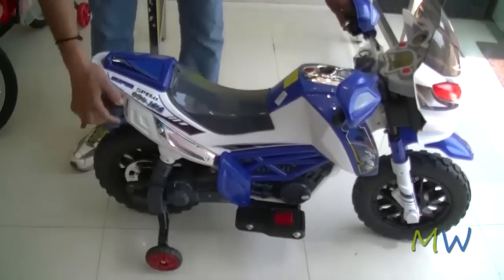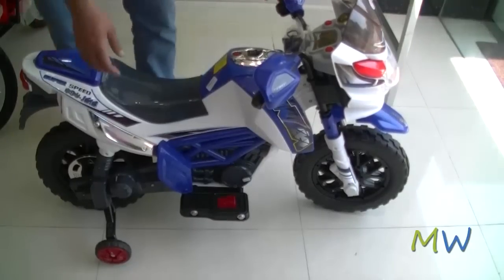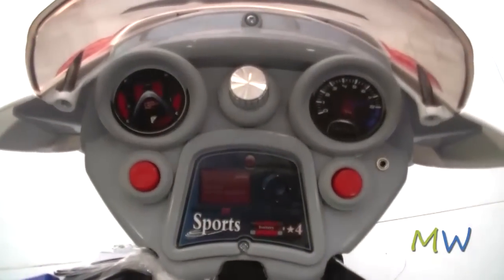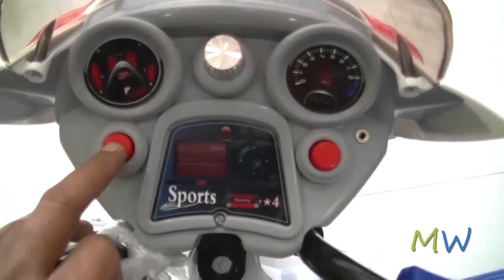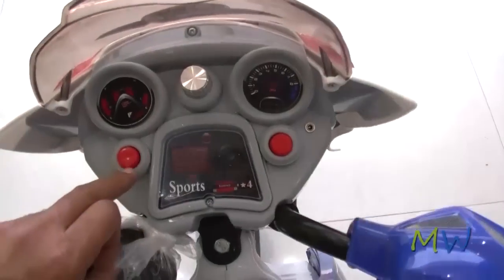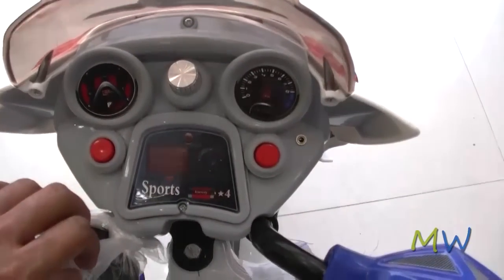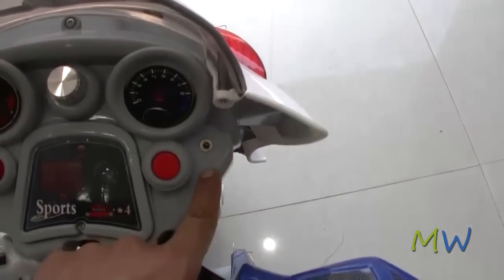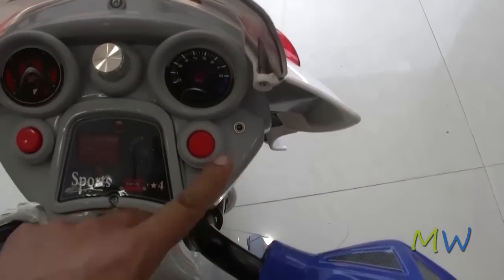And you have disc brakes fitted on the bike, one in the front and one in the rear. And here, let's see, we have other beautiful features. This, like this, is the horn of the bike. See? Wow. You press that and your bike actually honks. And what are the other features here? Okay, here we have the MP3 jack wherein you can plug in your iPod and listen to your favorite music which comes out of your bike.